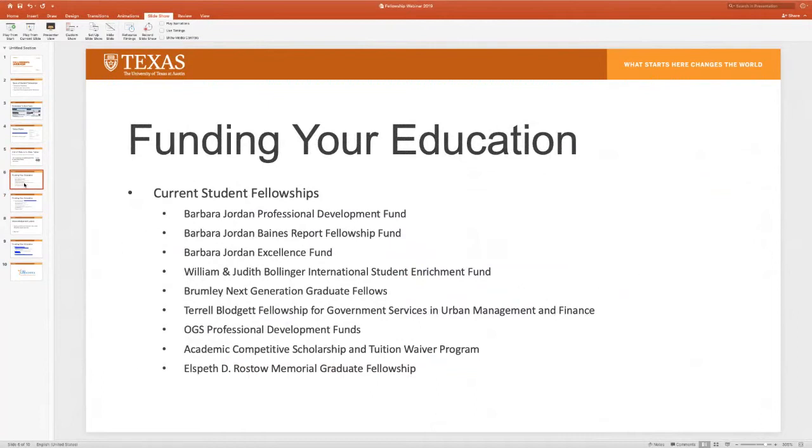This could include assistance with software that's required to complete research projects, business cards for when you go out and are looking for your job after you graduate, membership in professional societies. There are a wide variety of different expenses that these funds can help with.